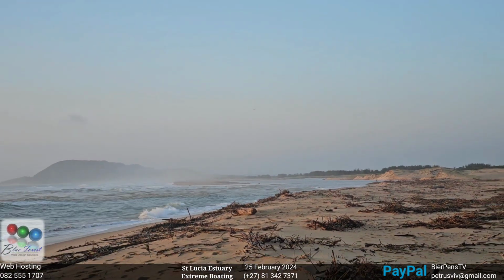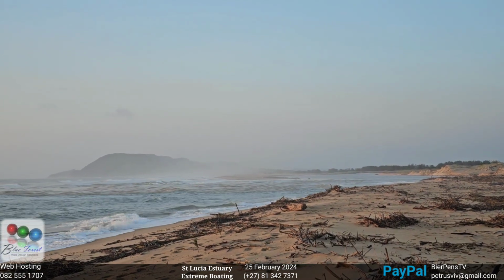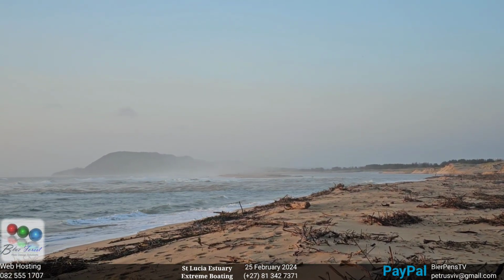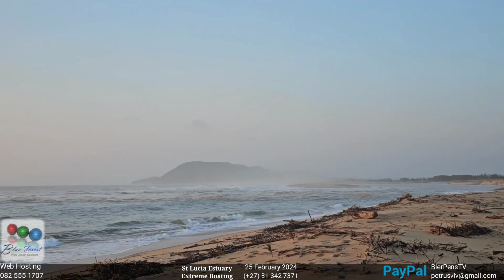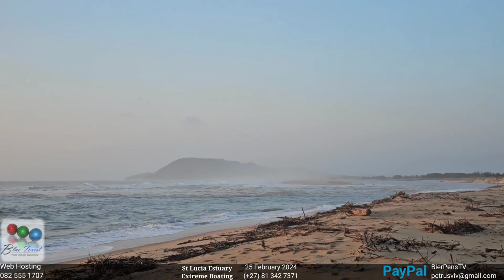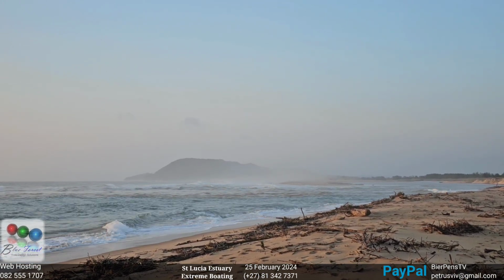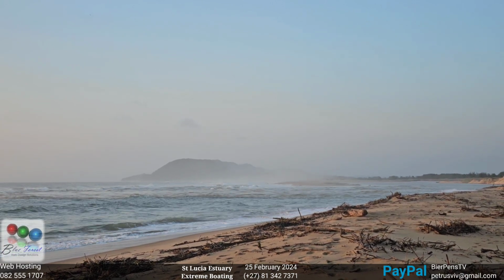But still very pretty, a lot of marine water retentioning happening right now. It's beautiful. There's a lot of bait fish, there's a lot of species entering the St. Lucia system. So we hope that this winter brings a lot of restoration to the system.